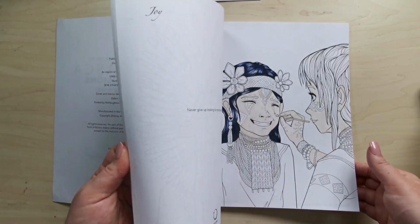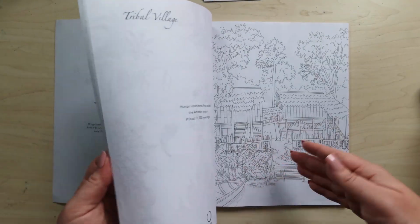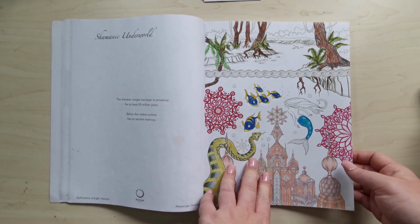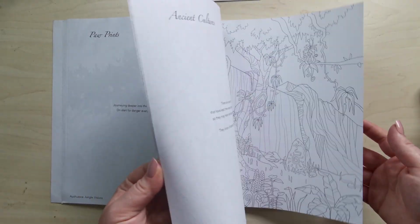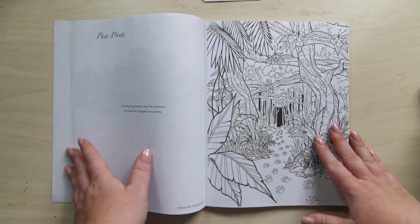This book is very intricate. It just has so many details, so many little things to get into. Some of the pages are quite exciting. These are from my very early 2017 days, so I have improved quite a lot since then. So it will be interesting to see how I would choose to colour these things now.